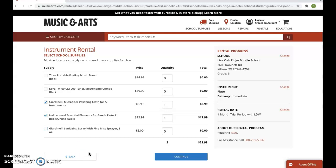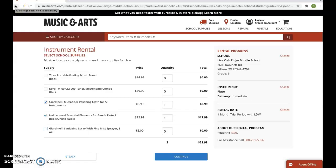So you're looking at getting your student going. It's gonna cost you about $32 to get their materials and their instrument. And as I said on the other screen, the following months it'll be around $46 a month.